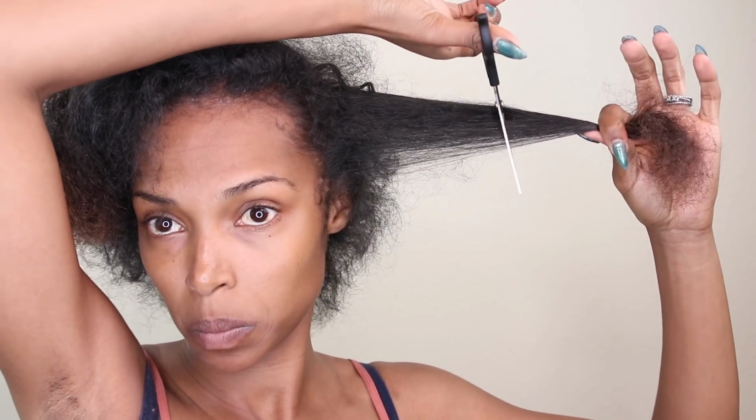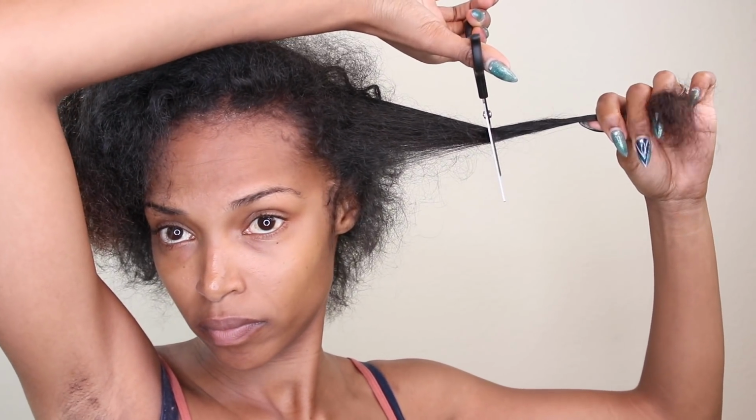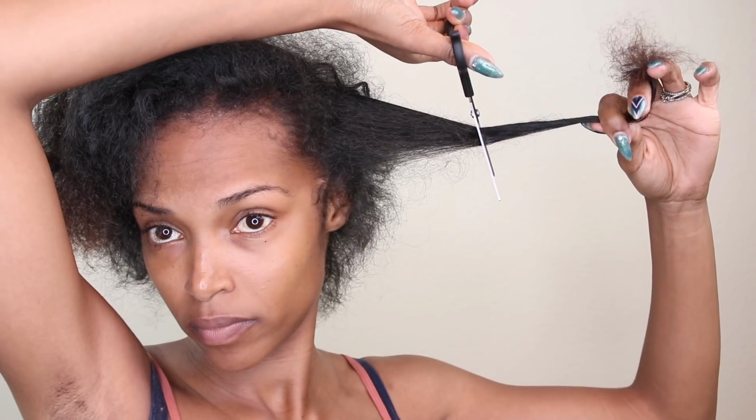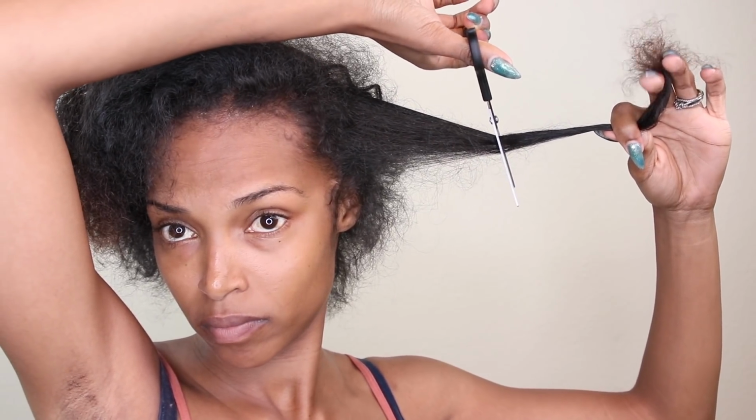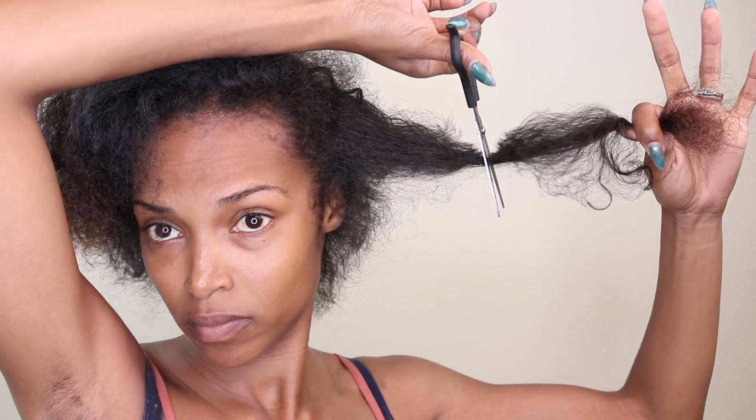So again, you guys, if you are not professionals, try to go look for somebody who specializes in cutting curly hair, whether it's wet or dry. You can find somebody probably really good in a beauty salon in your local area, I'm sure, that can cut curly hair. But yeah, don't be like me over here cutting pieces longer than the other.